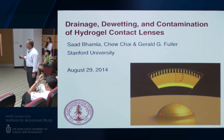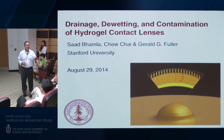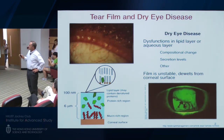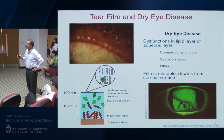So you have here an eye, and we have on top of it perhaps a contact lens. And this very thin layer of liquid, the tear film, needs to be extremely stable. And how does the body maintain that stability? So here is an eyelid, the upper eyelid. And this person, I think, was up too late the night before.